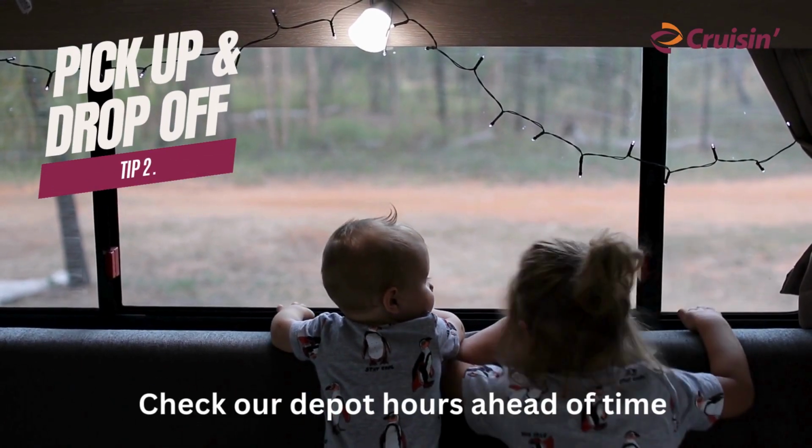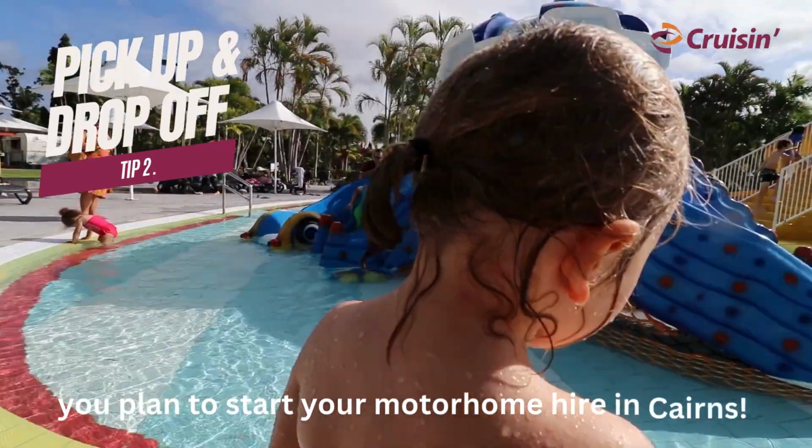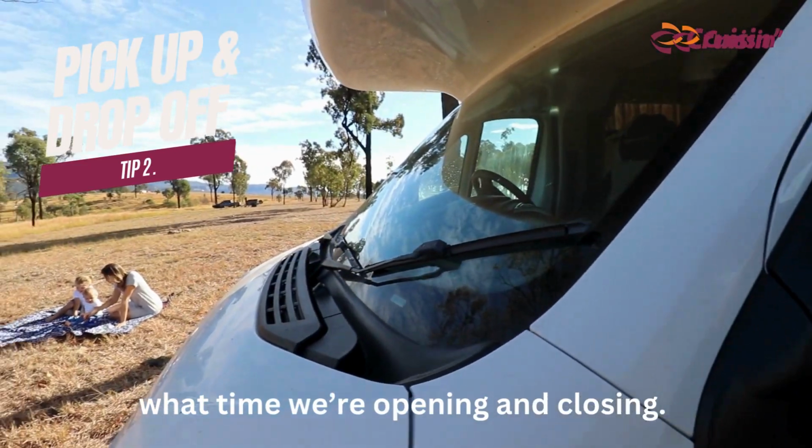Check our depot hours ahead of time to make sure we are open on the day that you plan to start your motorhome hire in Cairns. We are usually open, but it doesn't hurt to check what time we are opening and closing.